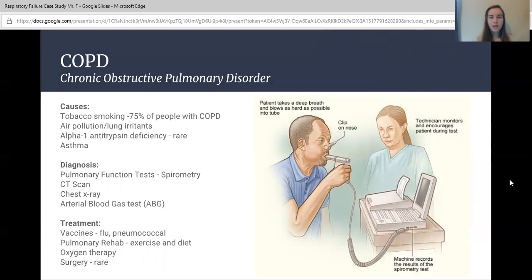And COPD is most often treated preventatively through vaccines that'll prevent respiratory infection, and that's just going to help the exacerbation, really, of COPD. They may also receive pulmonary rehab, learning how to manage their COPD through exercise and diet and breathing therapy. They might also receive oxygen therapy through a portable nasal cannula they take home, or maybe they'll be on a CPAP or BiPAP at night if they also have dyspnea, things like that. And rarely they'll receive surgery if there's a specific harmed area, or if they qualify for a transplant.